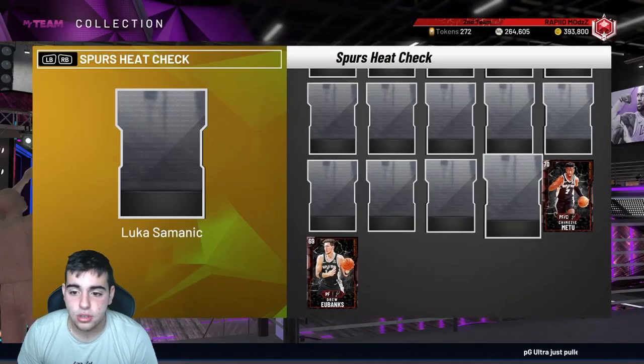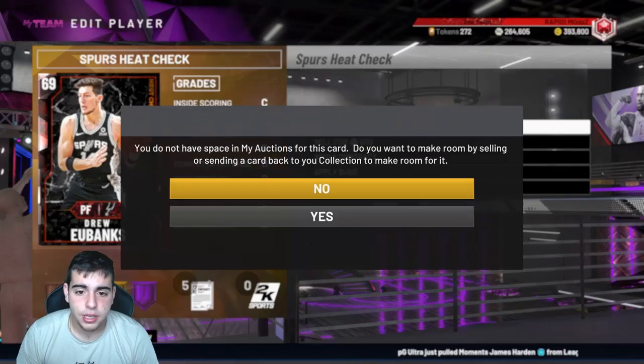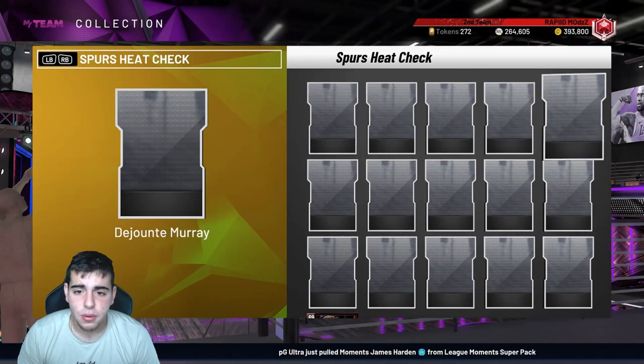You know what I'm saying? It's so money. It's very fast this way. Probably the best way to get rid of heat checks. Sometimes they're a pain in the ass to sell, but that's definitely one of my best methods.